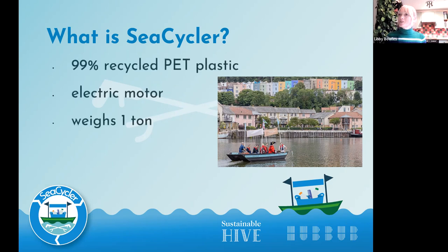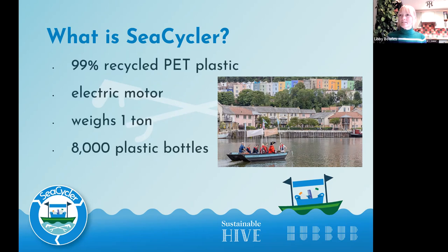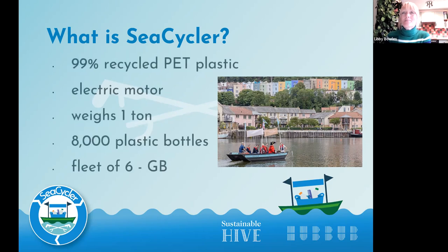She weighs about a ton, and she's made from about 8,000 plastic bottles, which my slides seem to be having a funny moment with. So yes, about 8,000 plastic bottles went to make up the Sea Cycler. She's really special because there's only six of these in existence. She lives tucked away just next to the grain barge under a cover. If you want to go and have a look at her, she's moored with Young Bristol and is under a blue cover most of the time.